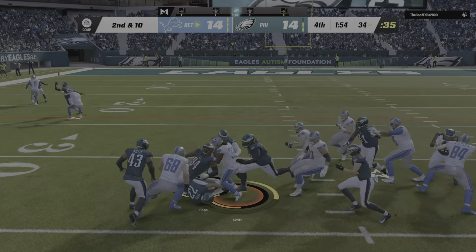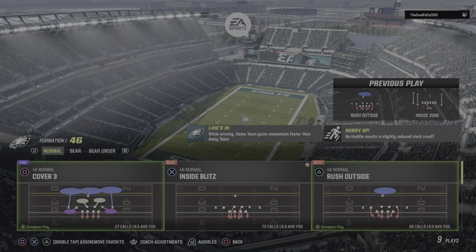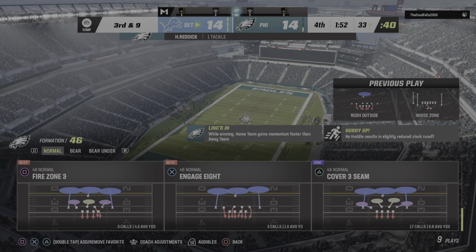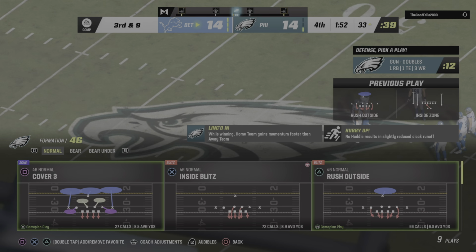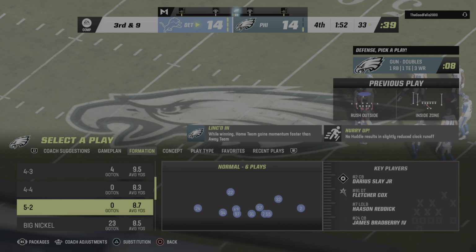On second down, Swift. And a short gain down to about the 33. Now the Eagles will use the second of their timeouts. That'll leave them with just one remaining in this fourth quarter of play. I like it. I like the call. Still an opportunity to run the football and chew up a little more time off the clock.